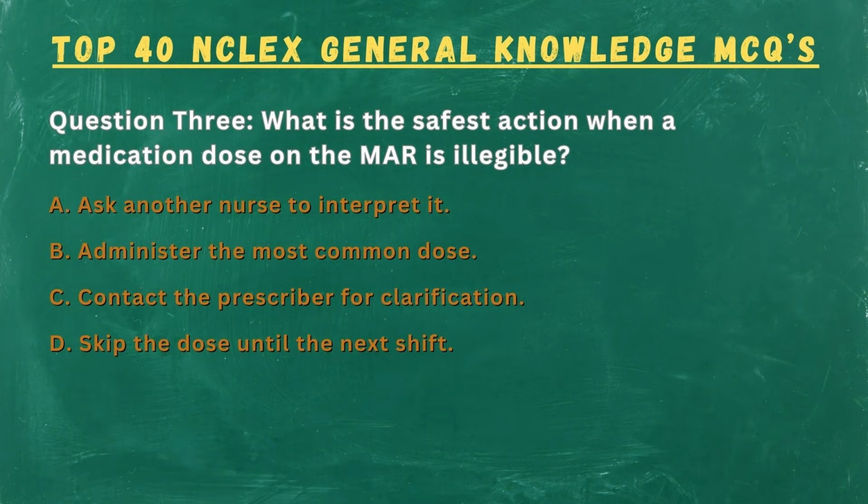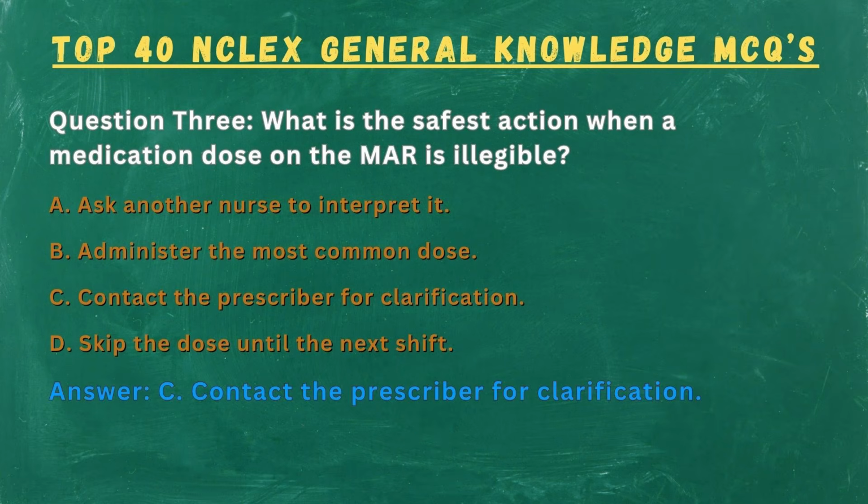Question 3. What is the safest action when a medication dose on the MAR is illegible? A. Ask another nurse to interpret it. B. Administer the most common dose. C. Contact the prescriber for clarification. D. Skip the dose until the next shift. Answer: C. Contact the prescriber for clarification.